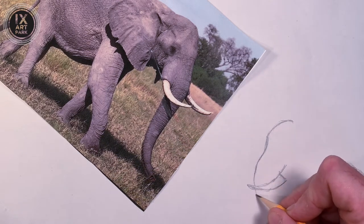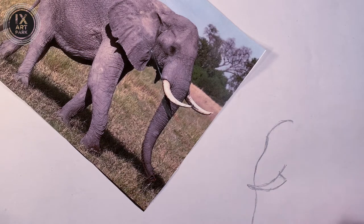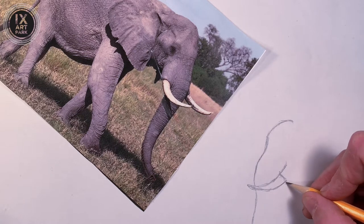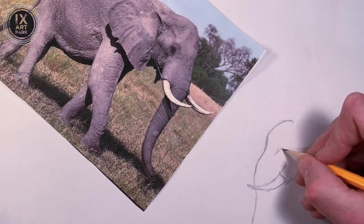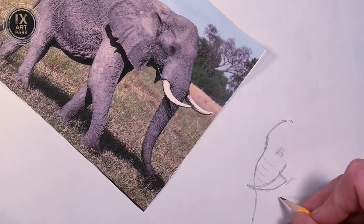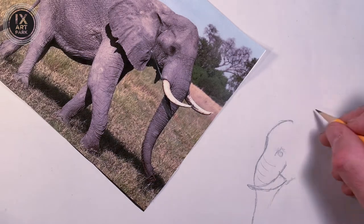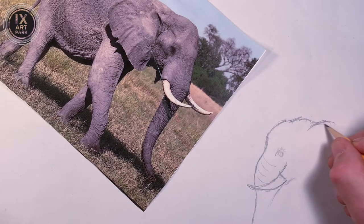When I sketch with very light lines, figure out where the eye is on the elephant, where the trunk and the tusk fall, back of the head, the ears.